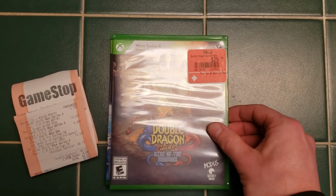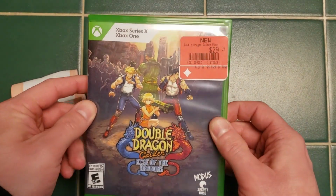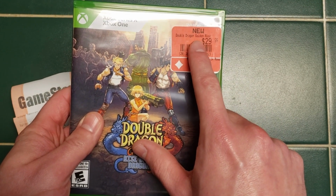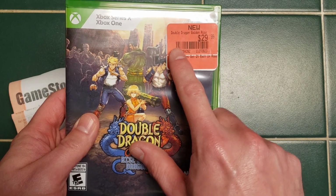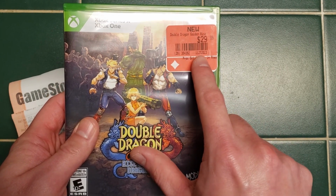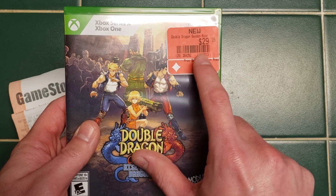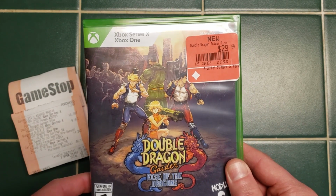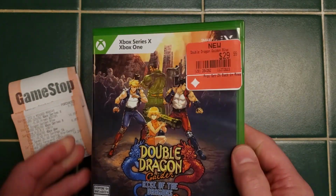Alright, next up, another cross-platform Xbox Series X and Xbox One game. If you notice here, we actually have a new tag. This game was in the brand new section at $29.99, but I was in the store looking around and I noticed that the tag was a little dated. Sure enough, if you get on the GameStop website, this game brand new is actually $14.99. As you can see by the receipt, I did pay $14.99 for Double Dragon Gaiden: Rise of the Dragons.